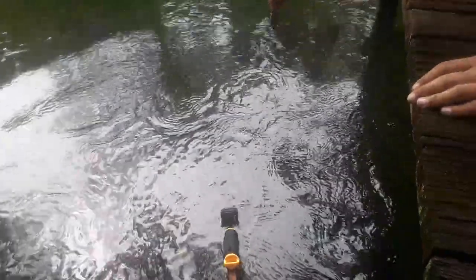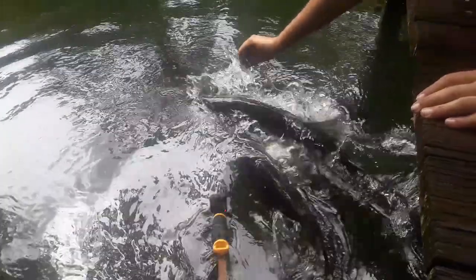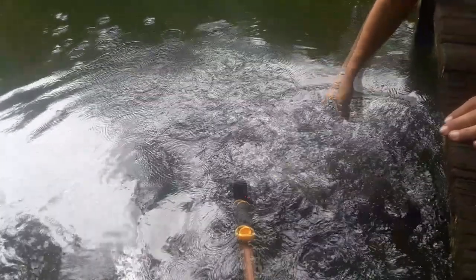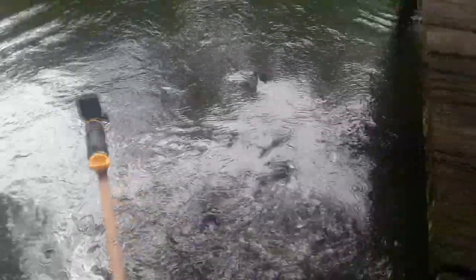I can't put it in there. They won't let me. Yeah, just distract me. Jiminy Christmas. They're probably going to hit this. They're trying to hit the thing, dude. Look at the paku. Again, I think that was the paku. Holy mother. That was a snook.